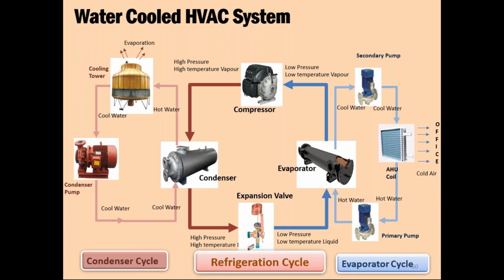If we are dealing with an air cooled system, then the cooling tower and condenser pump are replaced by a fan which will extract that heat from ambient. So it will suck ambient air and pass it over the condenser coils, which are copper tube fins, and it would reject that heat to the atmosphere.